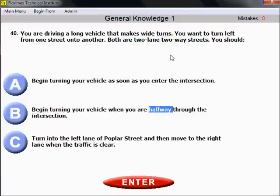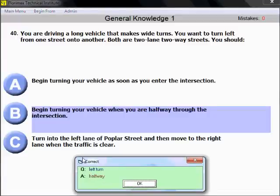Halfway through the intersection, left turn especially, you need to pull your vehicle forward until you get to this point, the center of the intersection. It's called halfway through the intersection, and only then you begin turning your vehicle. You do not make your turn as soon as you enter. You do not make your turn at the end. You pull it straight forward until you reach the halfway point at the intersection, and then you begin turning it. That's the safe way to do turns when driving a long vehicle. Okay, let's see if we are correct. Yes, so probably a left turn halfway.